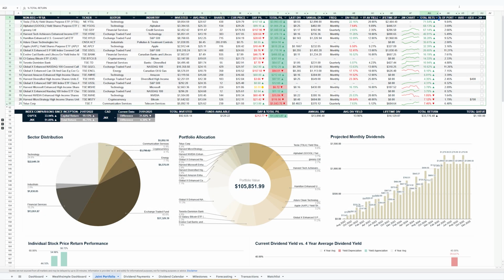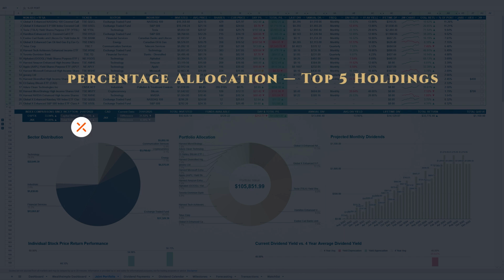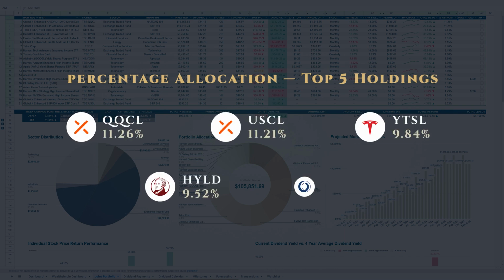Then finally, the last column we'll sort by here is the percentage allocation of each holding. The top 5 holdings are QQCL, USCL, YTSL, HYLD, and Bank. This is one area I've been working on to fix for a while now, and that's to have YTSL become a smaller part of the portfolio's allocation.